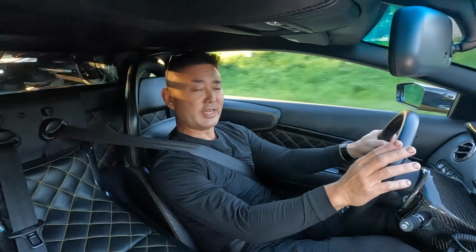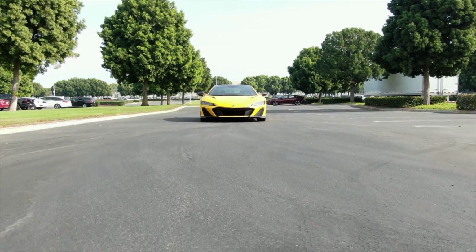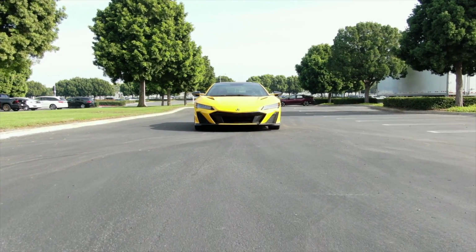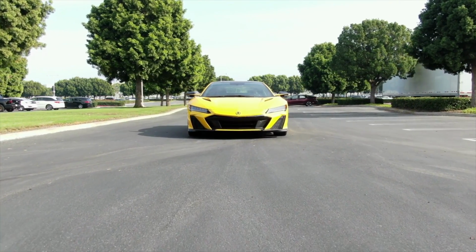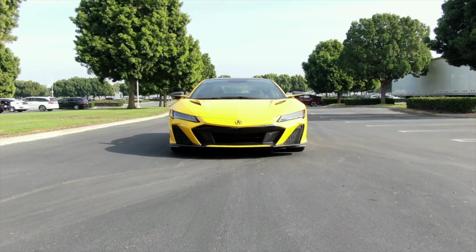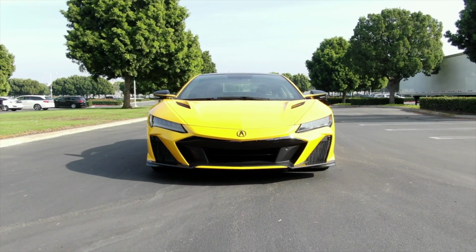So if you break down the NSX Type S, to me, the front nose is really what makes the difference. Now, some have commented they don't like it. Well, that's your choice. I mean, a lot of those people that have regular NSXs do prefer that look. For me, I like the Type S.